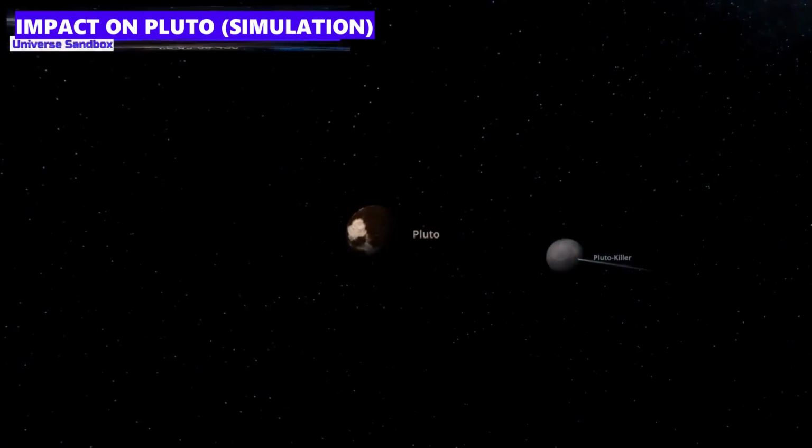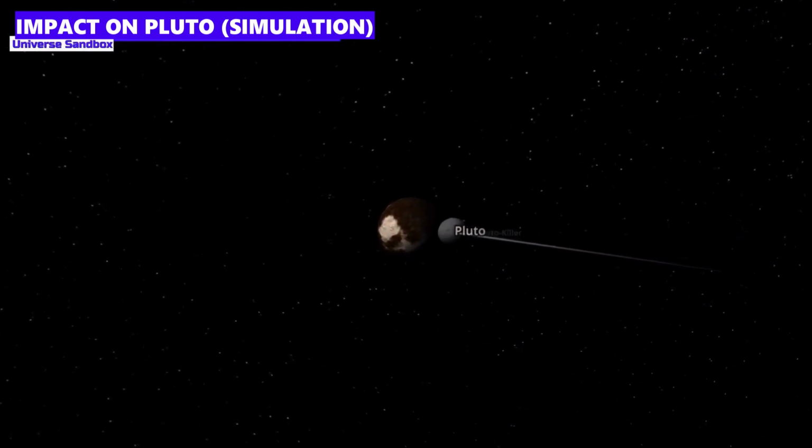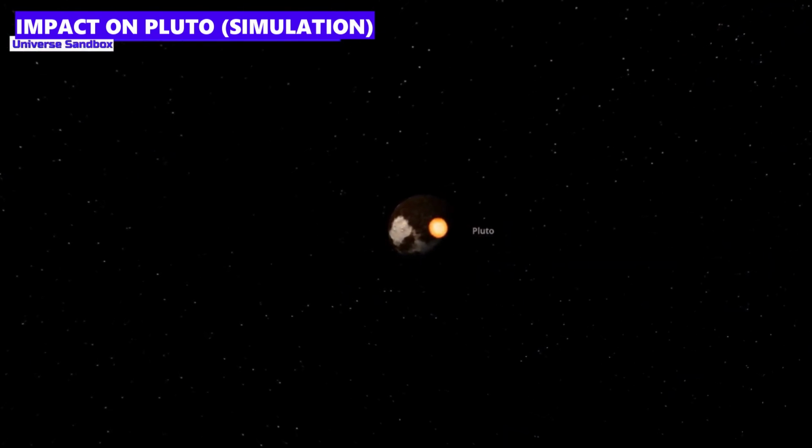It is assumed that Sputnik Planitia may have been created by a large impact, and the resulting hole was then filled by a subsurface ocean.